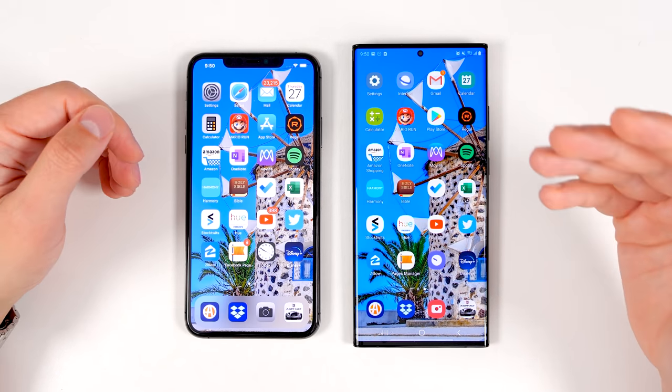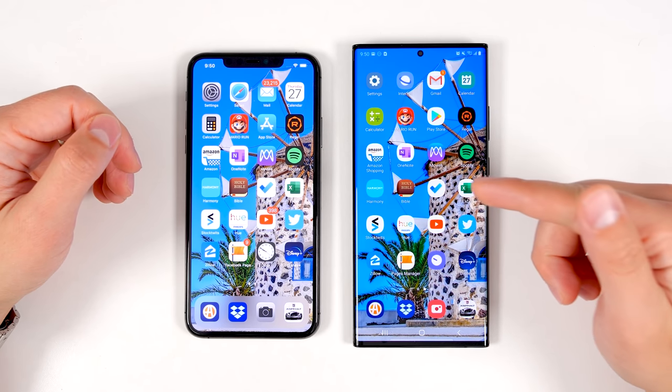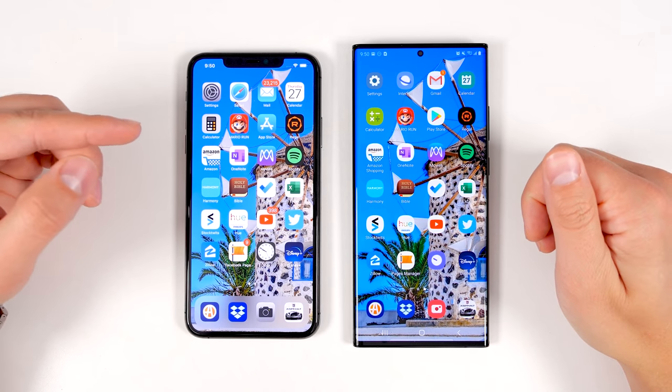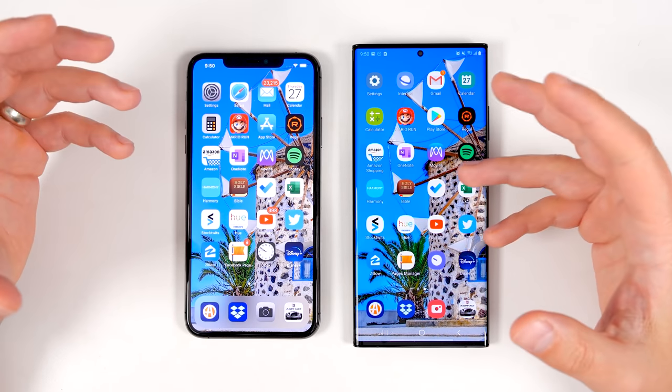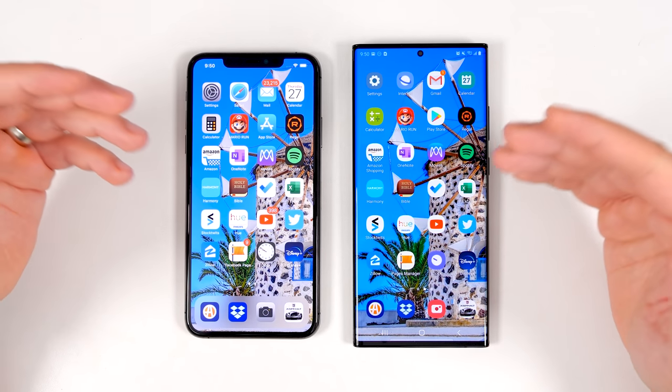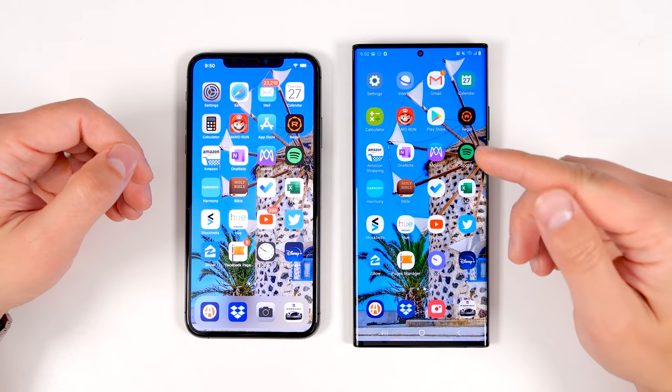So at the end of the day, if you're a heavy gamer, the Note 20 Ultra is going to be the better buy. But if you want to edit a lot of videos on your phone, the iPhone is the clear choice. And if you just use your phone for social media, maybe some light gaming and generic tasks, then pick whichever phone has the operating system you personally prefer.